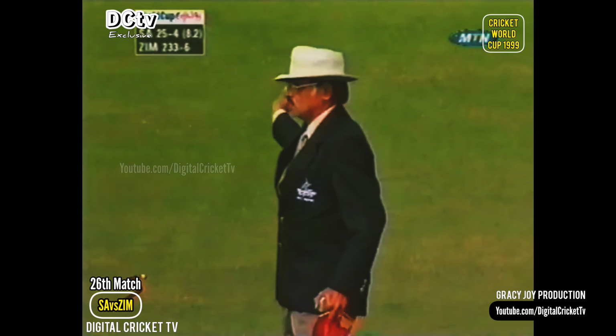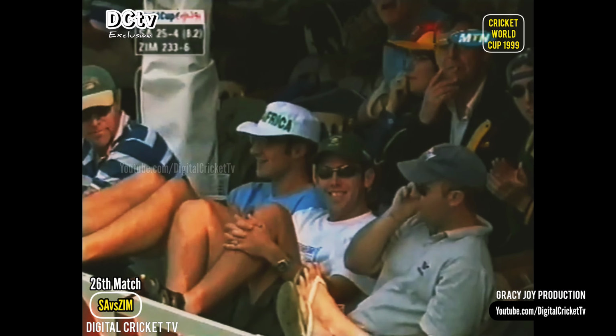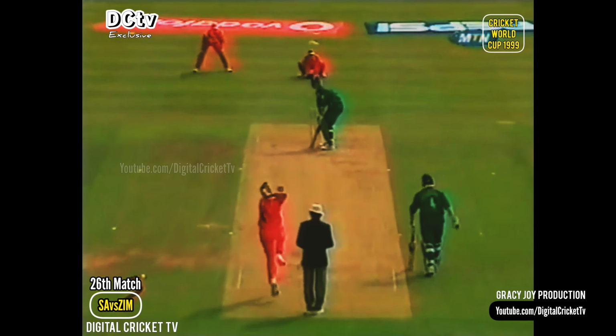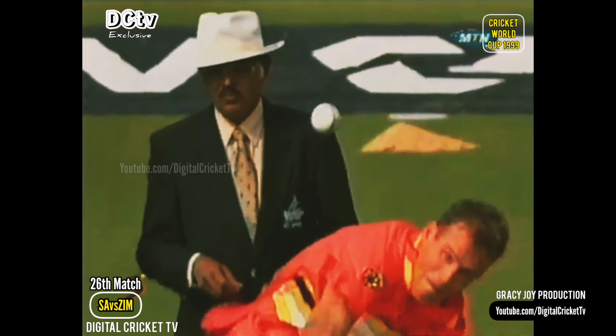Cronje gets this through second slip for four. Now, should there have been one there? Surely, four down there had to be, John. Incredible. New batsman at the crease, ball swinging. And we've got a fourth or fifth slip and not a second slip. It's poor cricket by Campbell. Good ball. Again, not much foot movement, but perhaps it would have gone a little bit wide of second slip, but must have that man at second slip there putting more pressure on the South African captain.